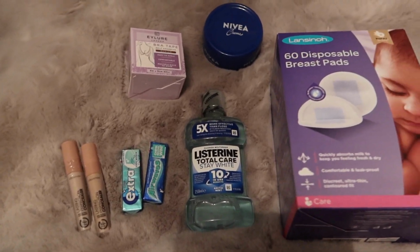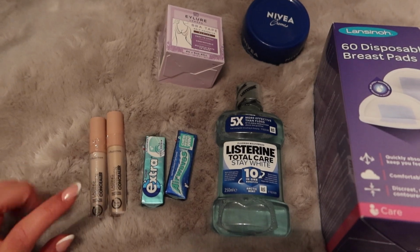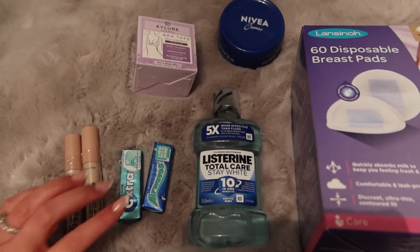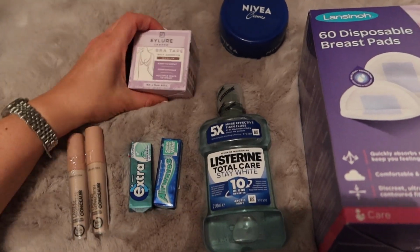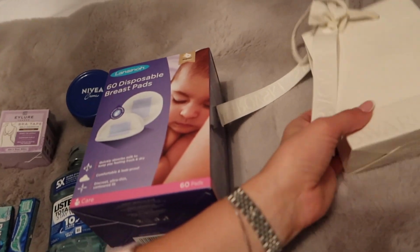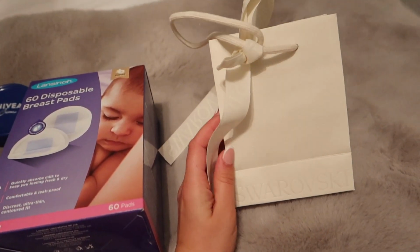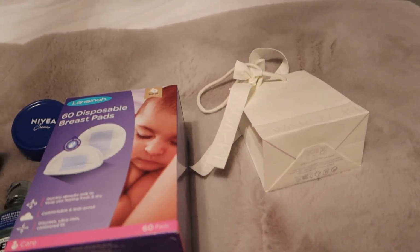This is what I picked up at the Metro Centre. I got two of my concealers that I love, one in a shade 2 and one in a shade 4. Chewing gum, obviously one in my bag for tomorrow for the wedding, some mouthwash, some bra tape, this is actually for Jake, breast pads, and I actually got myself some earrings from Swarovski, which I'm going to wear tomorrow. So yeah, successful shopping trip. Well, I didn't get around to actually tidying my makeup desk where I'm currently sat, so that's kind of chaotic for tomorrow, not going to lie, but it's all good.